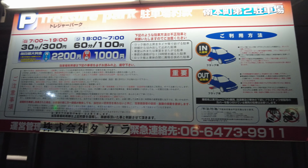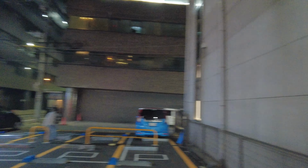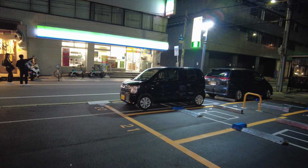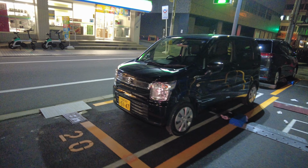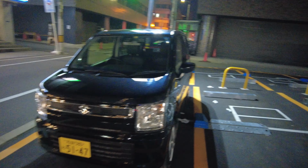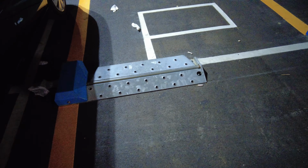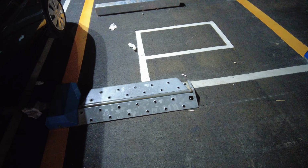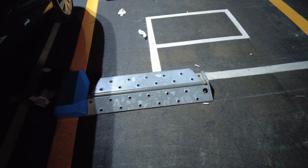This is the parking. Then I park my car beside my hotel. This is the first time I saw this, but I don't know how it works. But this is the time I actually need to use it. So this is my rental car. What I have to do is, before you park, you see there's a machine or a ramp. Park your car over it, and after 3 minutes, this ramp will move up so that your car cannot go out, because you need to pay before you go out.